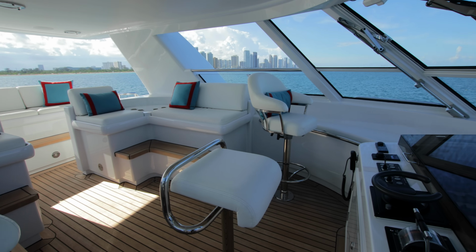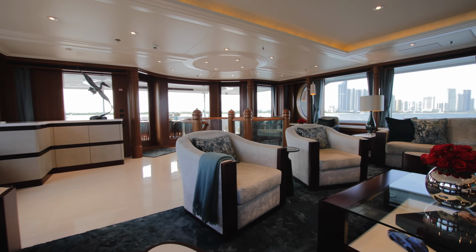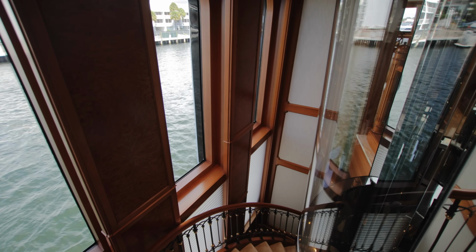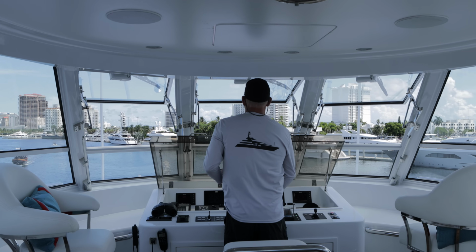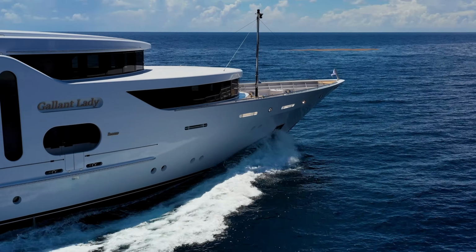In this video, we'll be looking at the fascinating layout of this yacht, the upgrades and improvements that have been made to her since her launch in 2007, and hearing straight from the captain about her range and performance. At the end of this video, one of the world's most experienced yacht brokers also gives fascinating insight into the process of buying a yacht like Gallant Lady.